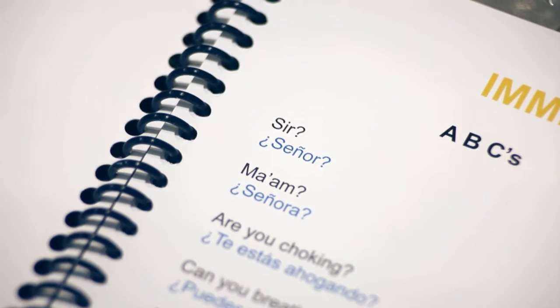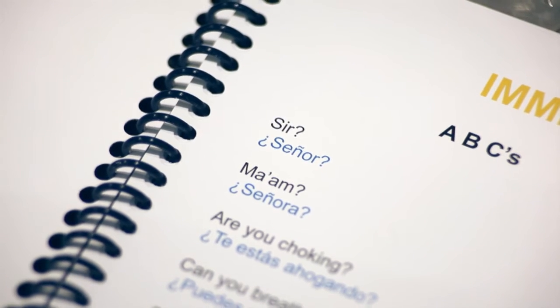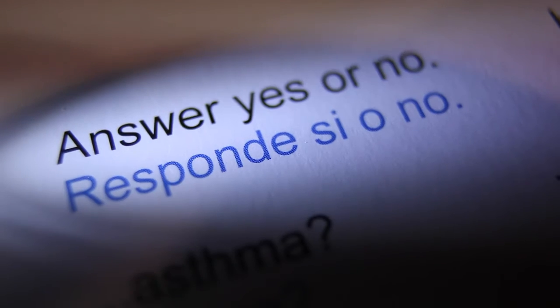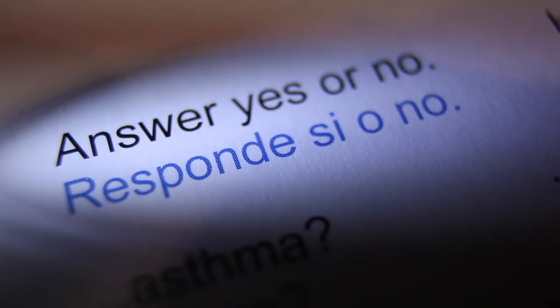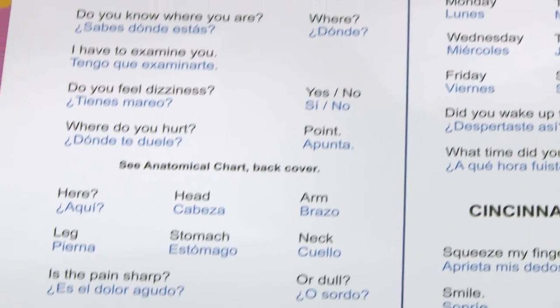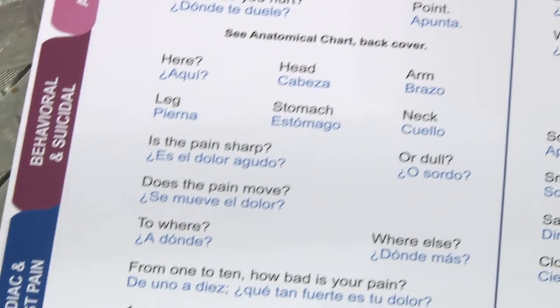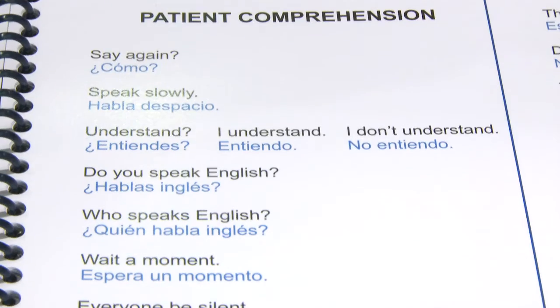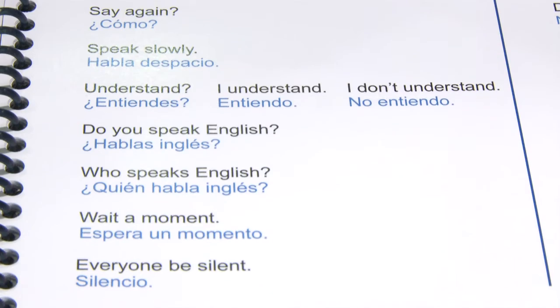We assume the user will speak no Spanish and the patient will speak no English, requiring our phrases to be easy to say, easy for the patient to understand, even if mispronounced, written to elicit as many non-verbal or yes-no responses as possible, consistent throughout the book, designed to elicit a thorough medical history, consistent with EMS protocols and accepted practice, understandable by different Spanish dialects.